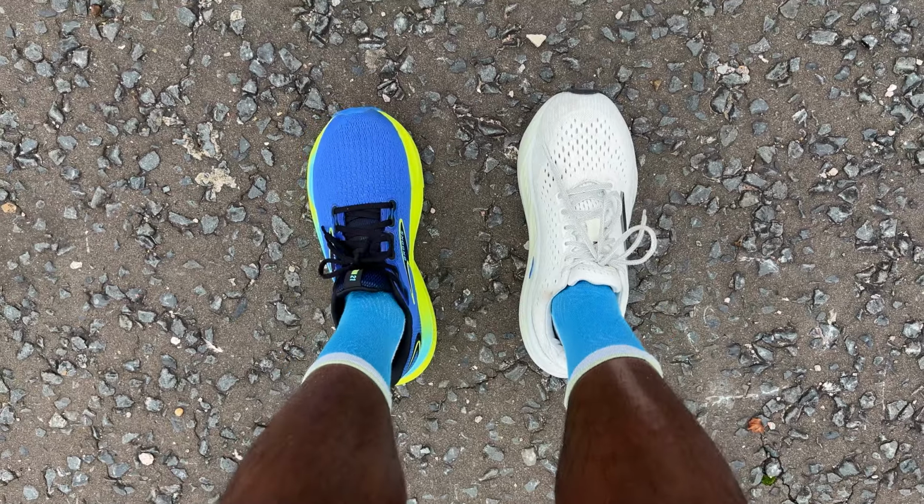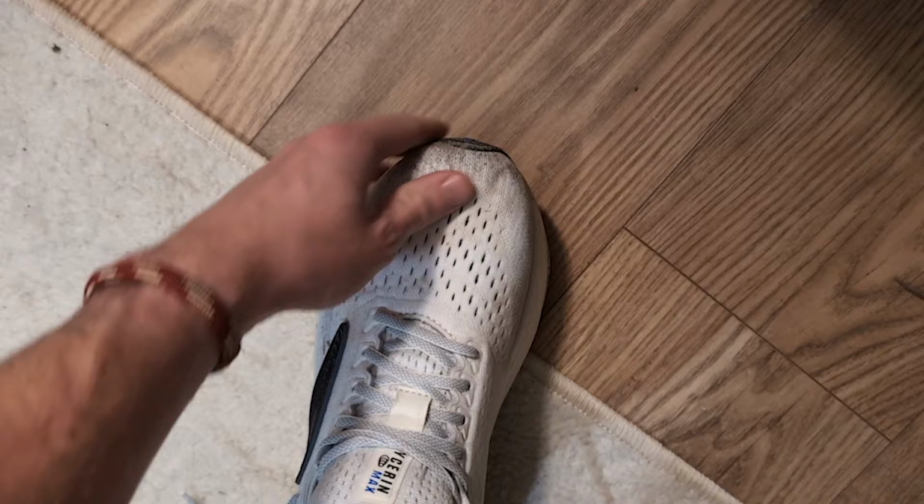As I said, very similar experience, very much Glycerin shoes, a big level of padding and a similar amount of space and plushness as well. Fit for me in these two shoes is very similar. They're almost identical in size. I'm a size 8 in the UK. I find these to be really, really comfortable shoes.